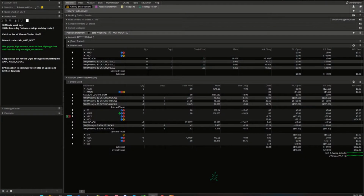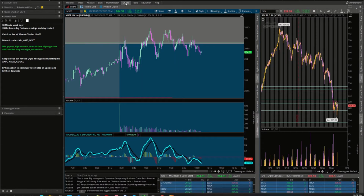Alrighty, well, we had a nice good 30-minute workday on both the day trades and swing trades, making about $230, $240, $300 across all accounts. So it was a really good day, and it was nice and peaceful. So let's get into the trades.